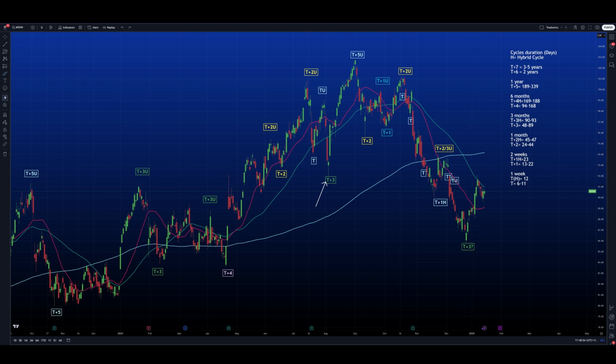So first, let's have a look at the upward cycle. So from this top, so from the top of the 30th of August 2024 until this top, we had 34 bars. So this is a T plus 2 upward cycle. Then we had another T plus 2 upward cycle. And from here, potentially, we had the beginning of a T plus 3. The duration from this stop to this stop here is 28 bars. So this is a new T plus 2.